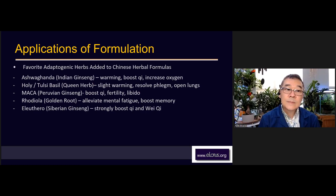All these herbs, well, first we'll begin with ashwagandha. Its nickname is Indian ginseng. It's not a CAL or a NCCAOM herb that's required, I believe. But it is the only one of the five that is a calm Shen herb. I did not put that in the slide, but you can write that in. It is warming, it boosts the qi and increases oxygen in the body.